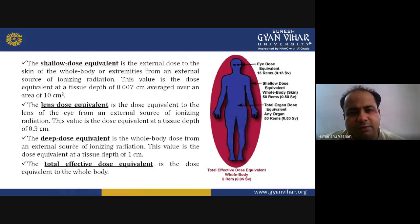The shallow dose equivalent is the external dose. Shallow dose equivalent you have seen in the diagram, on the bottom side it is written there, in between the two doses. You can see in the diagram also. So this is an external dose to the skin of the whole body or extremities from an external source of ionizing radiation. The value of the dose equivalent is at a tissue depth of 0.007 centimeters, averaged over an area of 10 centimeters square. So you can see that this has a value also.